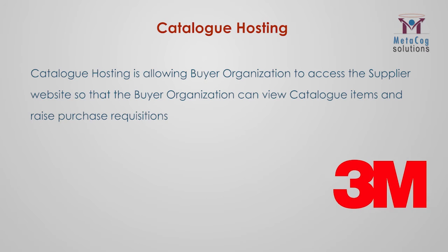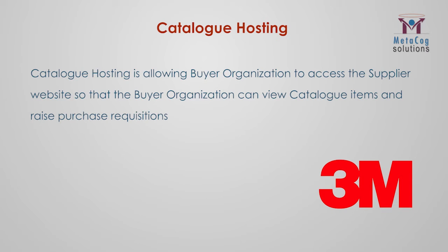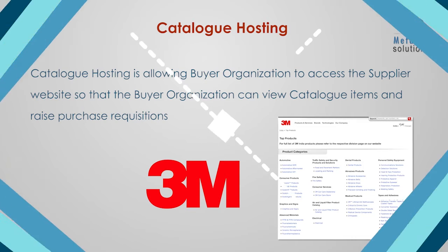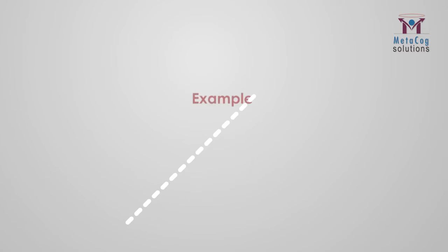Example, 3M, a global market provider of a range of industrial and specialty products, hosts its catalog for buyer organizations to use. Catalog hosting is also prevalent for relatively lower price standard items which are bought by many requesters across many divisions of organizations. Let's take an example of a stationery item.